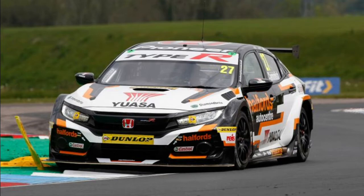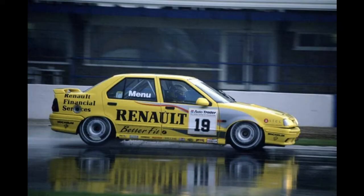With that said, let's begin our look at the 10 best British Touring Car Championship liveries of all time. Number 10, the 1993 Renault 19. It is amazing what a good livery can do to the mind.